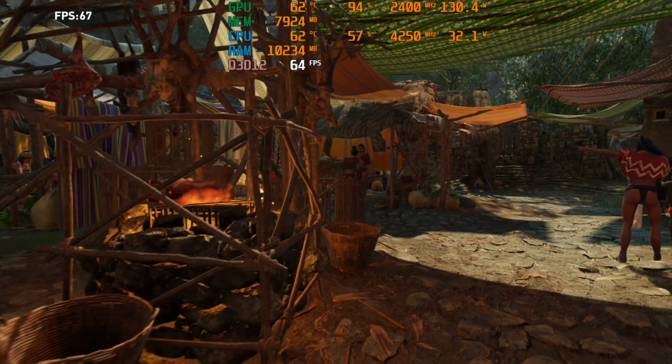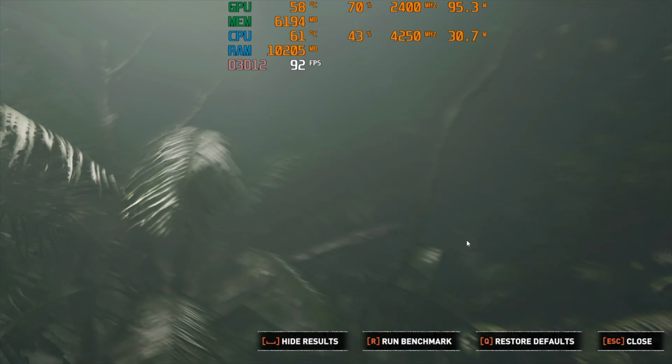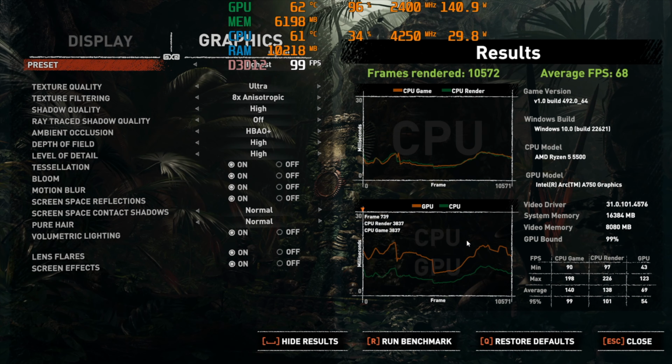Now when there's scenes with a lot of detail, it did drop, but it still managed to average 68 frames per second. And remember, this is at ultra settings, so pretty happy with that FPS.